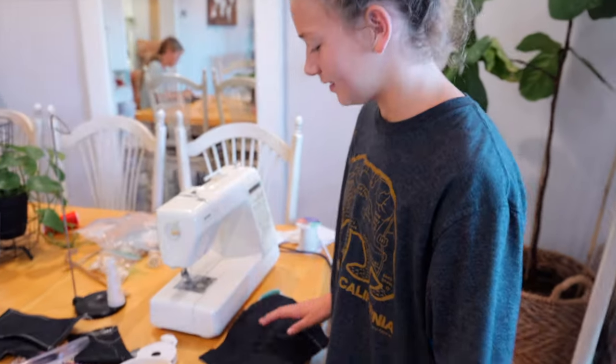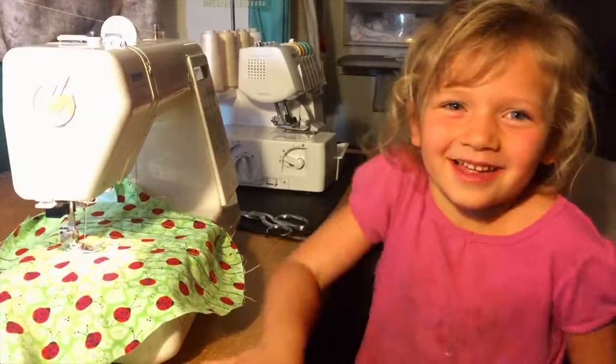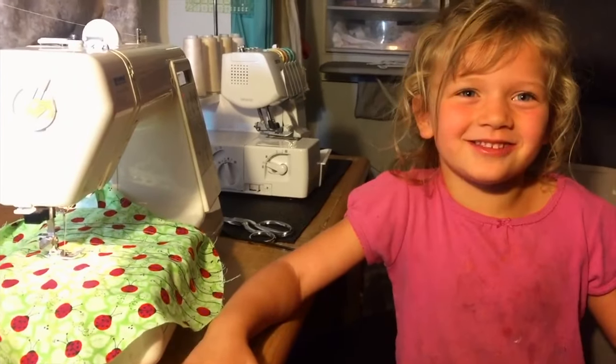Jirah's been sewing since the age of 5 years old. Okay, today I'm going to teach you how to sew.